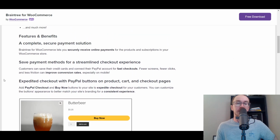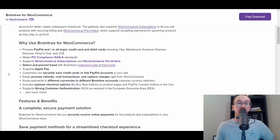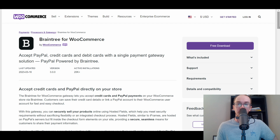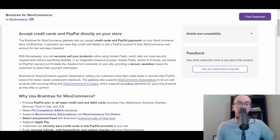But in general, it is just another way that you could offer the ability to accept PayPal if you have Braintree available to you. It also supports, of course, WooCommerce subscriptions and WooCommerce pre-orders as well. If you're interested in utilizing those other plugins on your WooCommerce store as well, they do have integrations there.